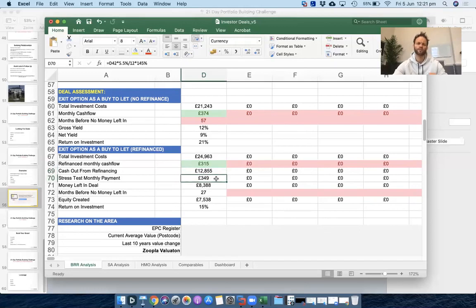Stress test monthly payments. So what lenders look for is a 5.5% multiple of the annual rental income to make sure that the rent covers it, basically a stress test. So if that stress test was, say, £700 a month and we were only fetching 495 as a rental, then you wouldn't get a mortgage on it, basically. So you want to be making sure that you're covering that angle. The last thing you want to do is buy a deal, think you're going to do a refinance on it, and then you can't because the stress test doesn't work. I've not really come across too many deals like that, if I'm totally honest, but it's worth noting that figure.